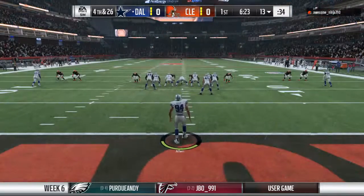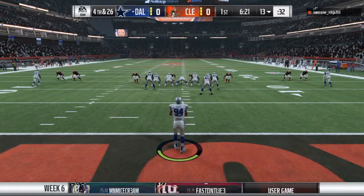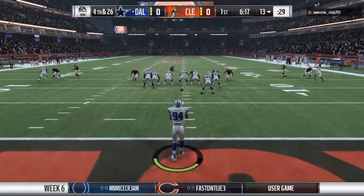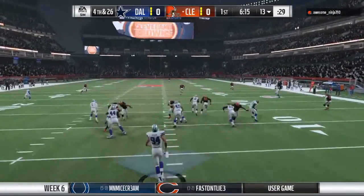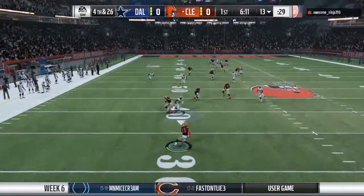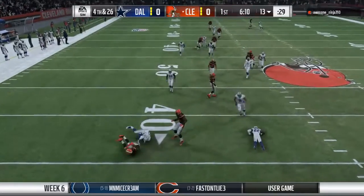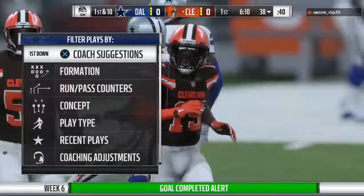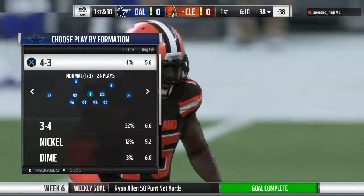On 4th down on now is the lefty Ryan Allen to punt. That's pulled in at the 32. That'll be put in the books as a 53-yard punt. And the Browns will take over 1st and 10.